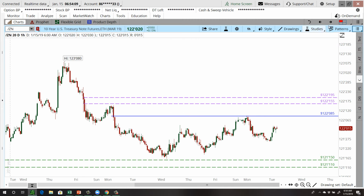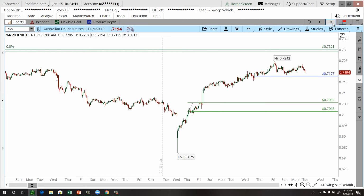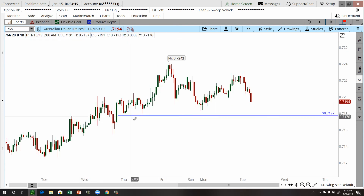Okay. So that's the bond market. Not a whole lot happening in between some areas. In the Aussie, we've got a little bit of a potential breakdown below this area here. I do like this little setup that we have right here. This could set up for a decent reversal.